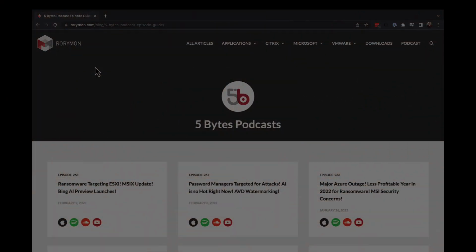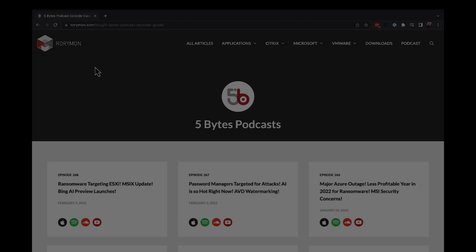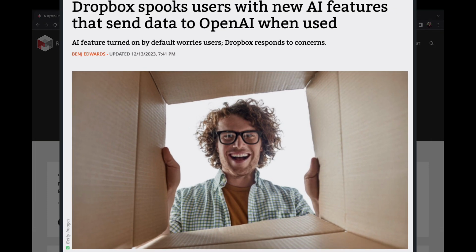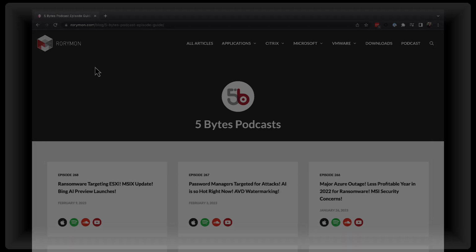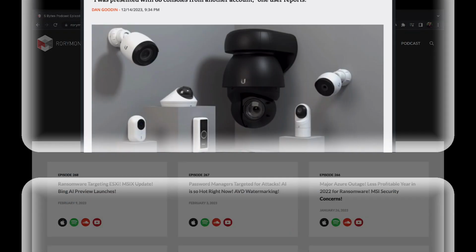Coming up on this week's episode, Windows 10 and Windows 11 users have been reporting system freezes after a recent antivirus update. A new Dropbox feature that is enabled by default is freaking out some users, and UniFi customers report seeing other people's network devices and even security videos in their admin portals.